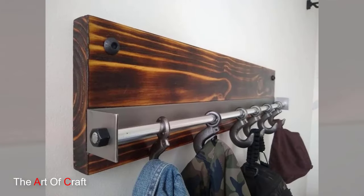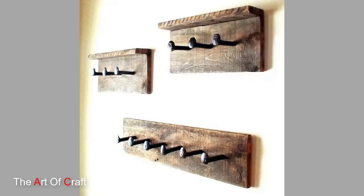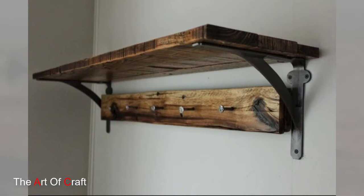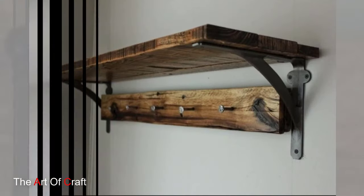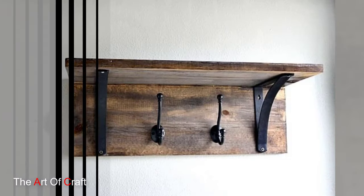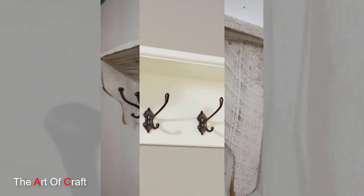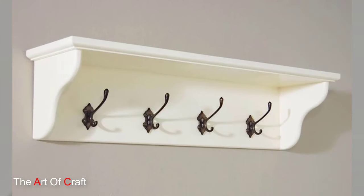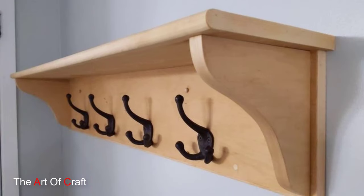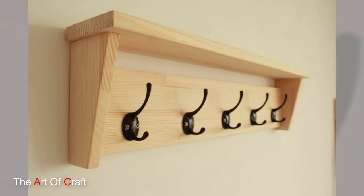Beyond their utilitarian purpose of providing a place to hang coats, bags and accessories, coat hooks offer an opportunity for creative expression and personalization. In this exploration, let's delve into a plethora of coat hook ideas that range from the traditional to the whimsical, demonstrating how these small but impactful elements can contribute to the overall style and organization of your home.